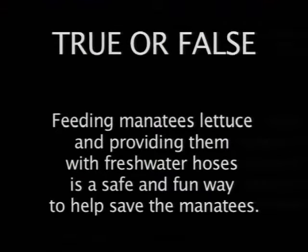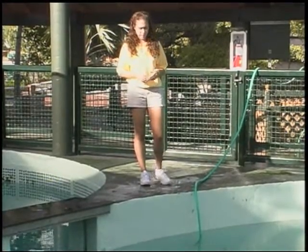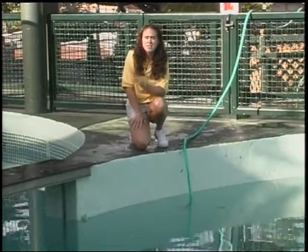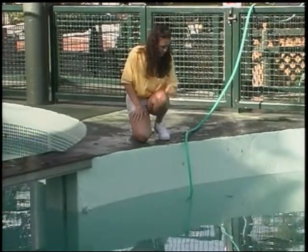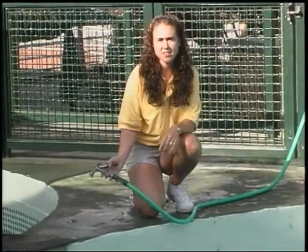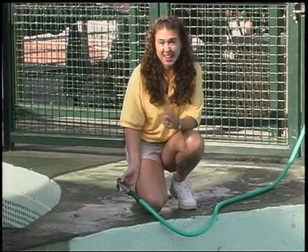True or false? Feeding manatees lettuce and providing them with a freshwater hose is a safe and fun way to help save the manatees. As exciting and tempting as it may be to interact with manatees in their wild environment, providing them with food and water is not a good idea. You see, manatees follow a natural migration pattern based on food sources and freshwater outlets. When we provide them with the food and water they would naturally migrate for, we break these cycles, thus in turn encouraging them to continue swimming into busy residential areas and even up to boats.